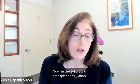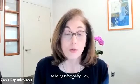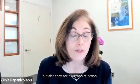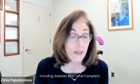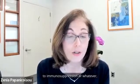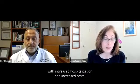Now, in the solid organ transplant population, our colleagues have shown, of course, that the transplanted organ is more sensitive to being infected by CMV, but also they see allograft rejection. They see an increased risk of vascular disease and atherosclerosis after heart transplant, and also some other comorbidities, including diabetes after renal transplant, which I'm not sure is related to immunosuppression or whatever, but certainly CMV infection is associated with increased hospitalization and increased costs.